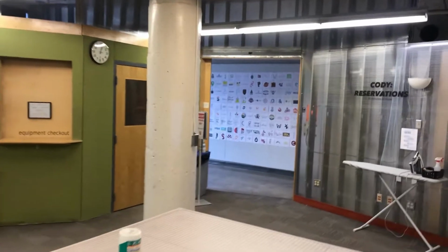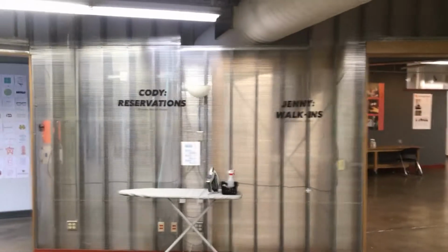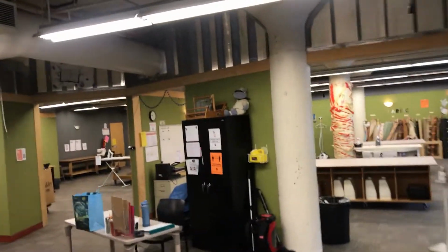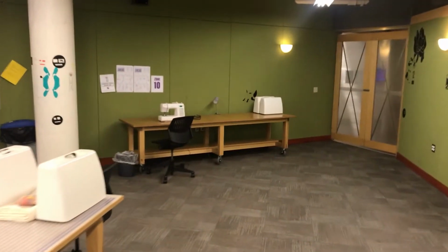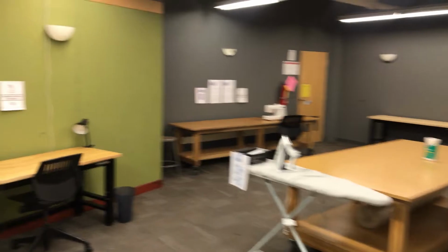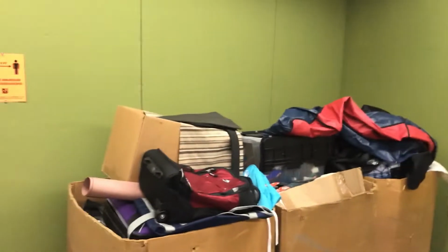Alright, so here's the entrance and the exit. Those things on the wall are from when there were some laser cutters in here last year, because only that room used to be the sewing lab and this used to be something else. But now it's all spread out because of COVID. So we've got different machines stationed at a distance around, and ironing stations. Same thing in this room. And then we got some supplies delivered, some donations that I'm gonna sort through later. Not sure what that thing is.